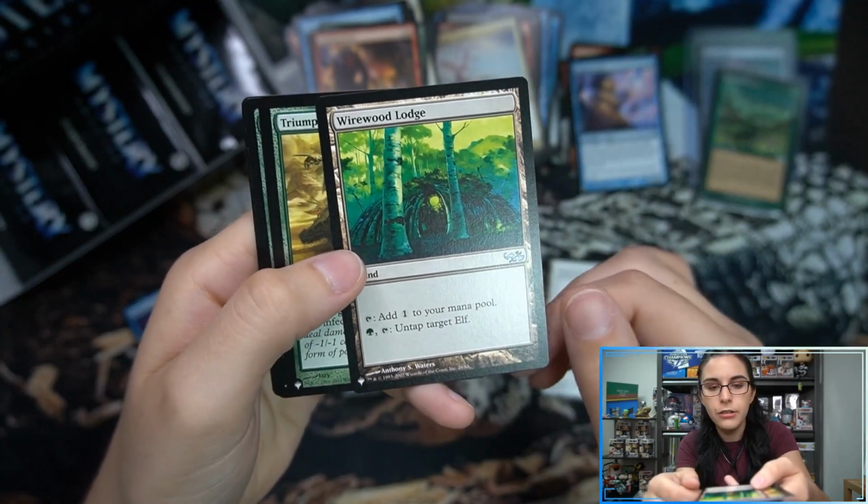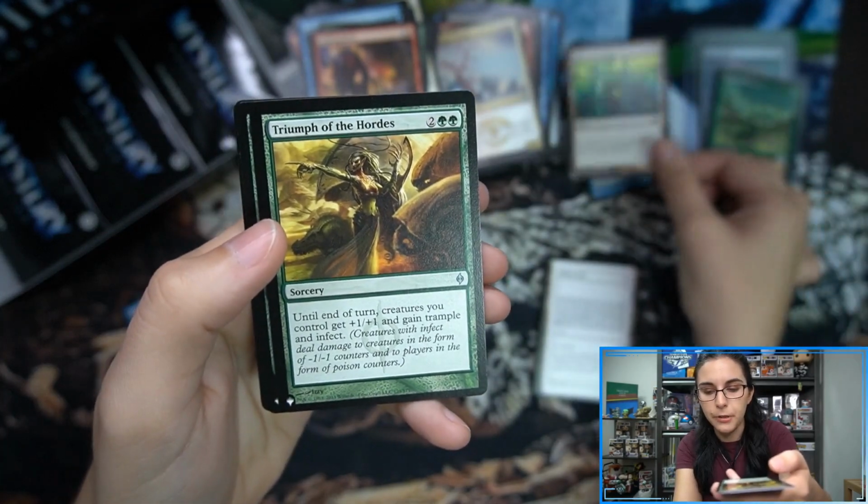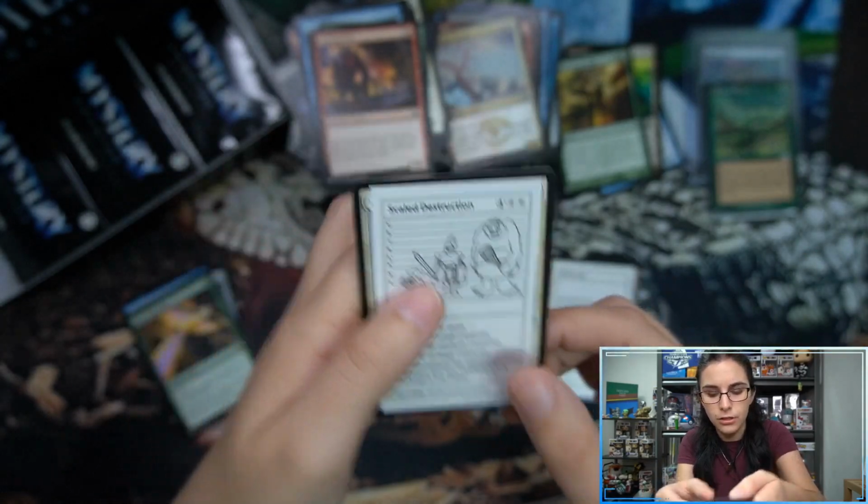Hey, Wirewood Lodge. I don't remember if that goes in the cool pile or not. I will. Why not? Triumph of the Hordes as well. Birds of Paradise. This is a very nice pack. And Scaled Destruction.